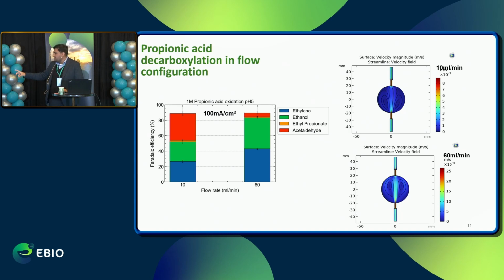Then we did the flow simulation, and what we found is that in the low flow rate, compared to the high flow rate, we have more eddies, more intermixing, and the residence time is higher compared to the high flow rate. This actually avoided the over-oxidation.